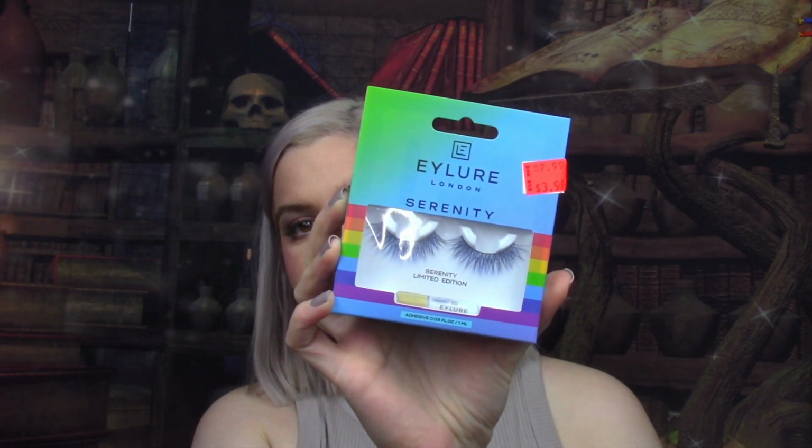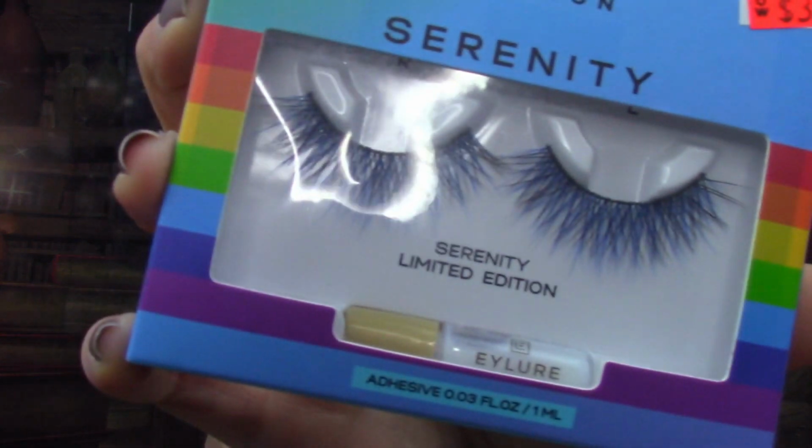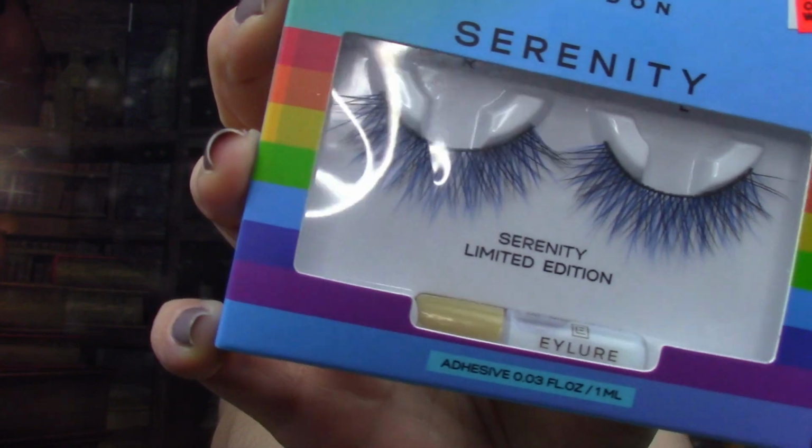Like I said, eyeshadow is coming in a different video altogether, but I wanted to throw in a couple things for lashes. One is the lashes from Eyelure London. I specifically have a bunch of these limited edition sets that are in colors. I think colored lashes are really fun, but I really like lashes like this where they're a little more wispy and sparse or interwoven and not just thick black.